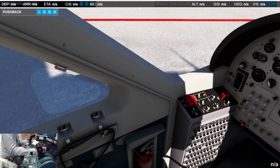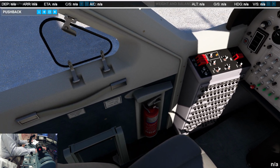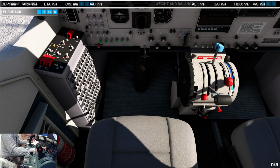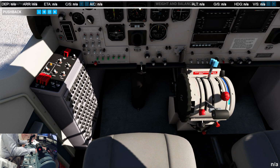Alright, cabin doors. Let's go ahead and close this guy. Good. Parking brake is set. Confirmed. Seatbelts and harnesses adjusted and secure. All switches are off indeed. Ignition switch is to norm. Circuit breakers are all in. Fuel selector valves are on.